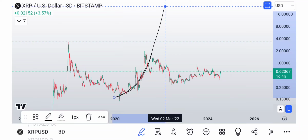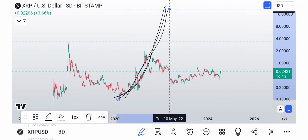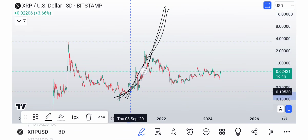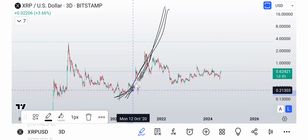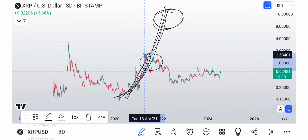ADA, Matic, Solana, Bitcoin, Ethereum, they all broke out into new all-time highs. They were all in the top 10 and they all went together, right? XRP did not. So if XRP didn't participate in the bull run, all the coins are up here, XRP's down here, then how did it still stay in the top 10? How? Because that shows strength, right?